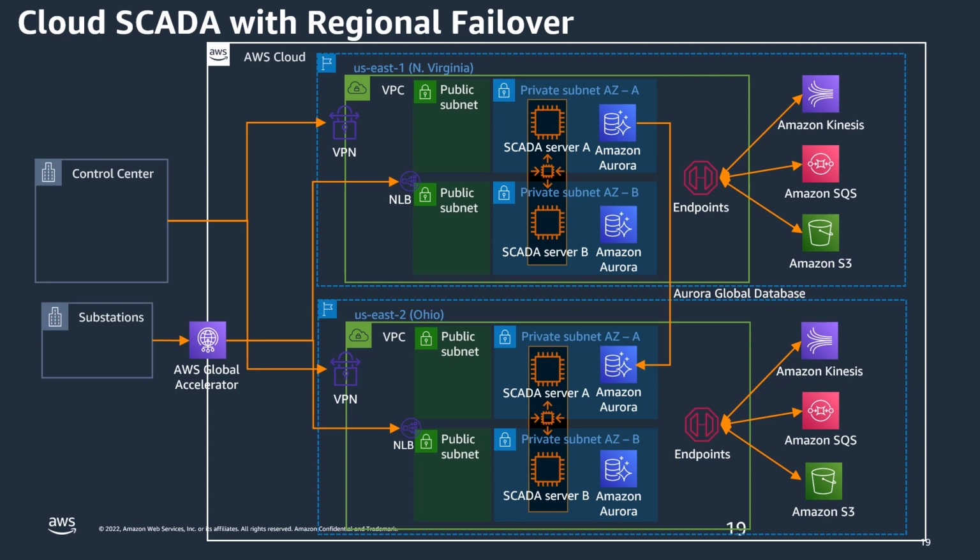So keeping in mind the notion of multiple regions and multiple availability zones within a region, let's take a look at how one can create a highly available SCADA in the cloud environment. In this diagram, we're using 2 regions, Northern Virginia and Ohio. And in each of these regions, we're utilizing 2 availability zones. And each AZ is hosting a copy of your SCADA server. So in total, you have 4.